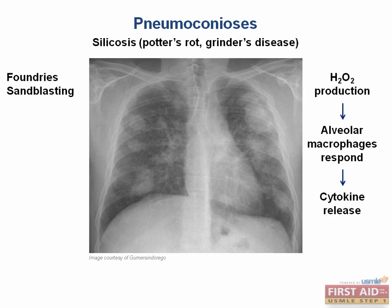Silicosis is also associated with bronchogenic carcinoma and tuberculosis, which is board testable. Here we can see the characteristic eggshell calcifications.